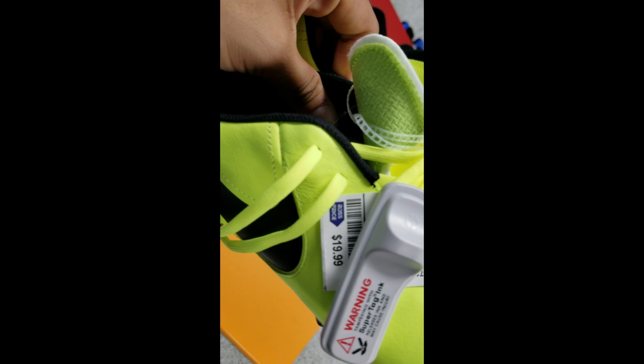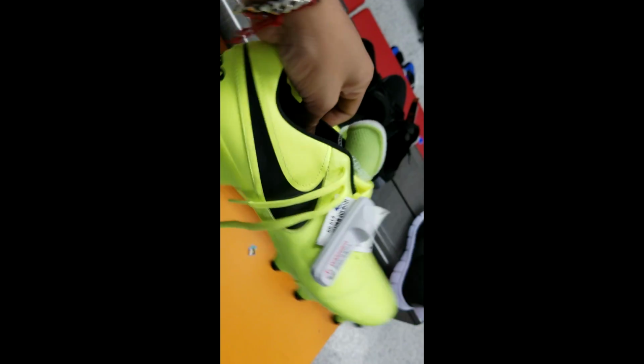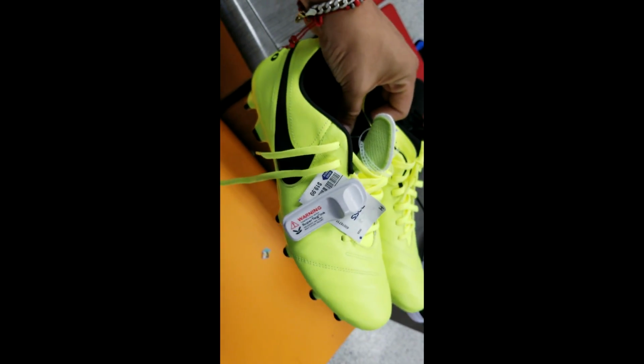I was very happy that I saw some Tiempos. As you guys know, Tiempos are my all-time favorite soccer cleat. But I just want to give you guys a little quick look. But anyways, let's go on to the next section.